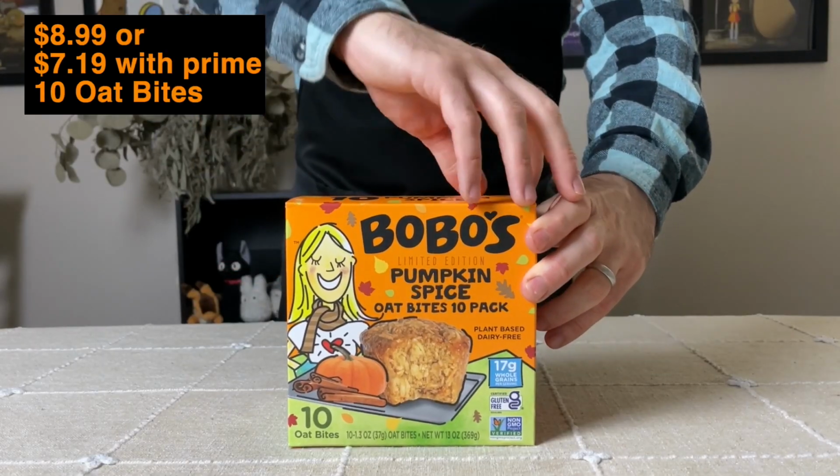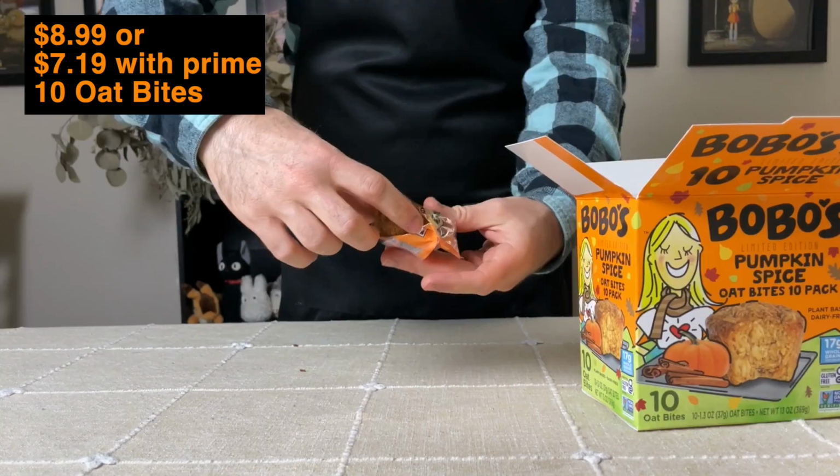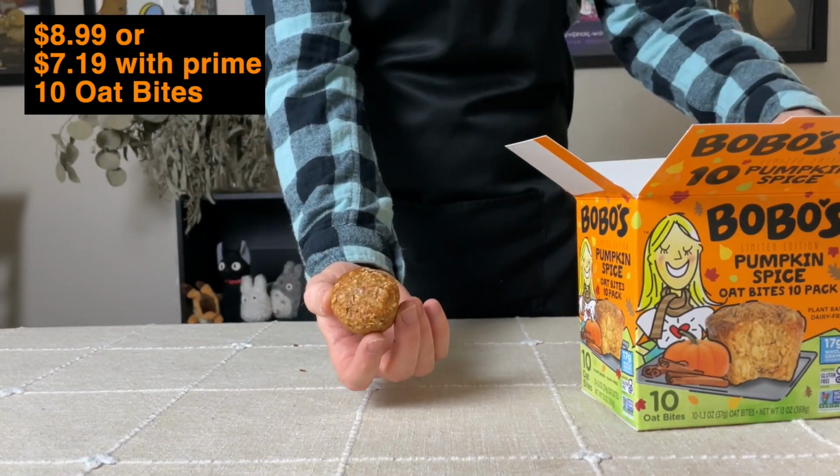Next item we're trying is Bobo's Pumpkin Spice Oat Bites. So they're plant-based and dairy-free. You can really see the oats in here. I feel like this would make a really nice snack on the go. I would say these are a bit on the chewier side. Not tough, just chewy because of the oats that are in there. But it does have a nice spice flavor to it. So these are just more on the dense snack side.